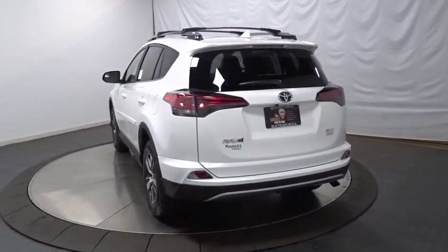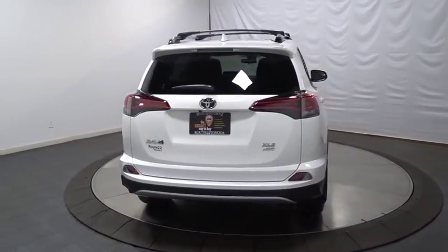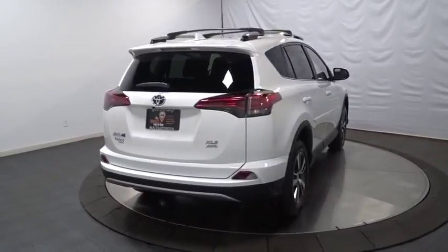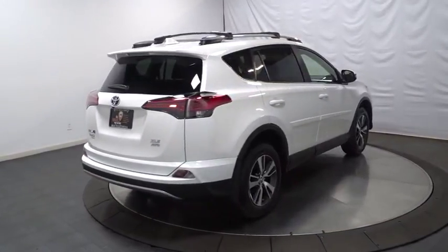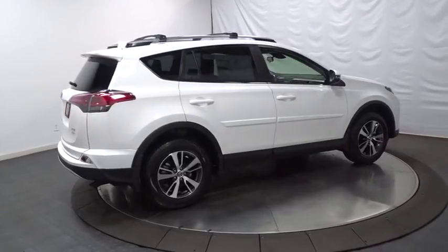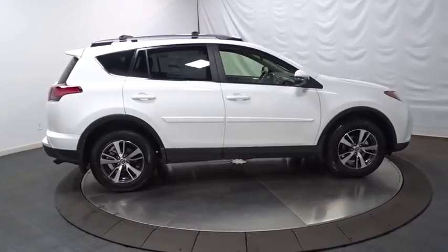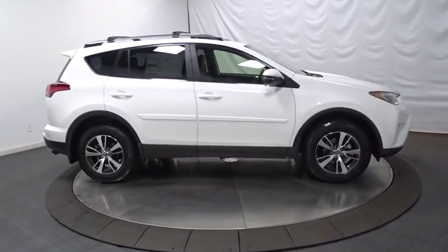Keyless entry, leather-wrapped steering wheel, electronic stability control, trip computer, clock, fog lights, outside temperature gauge, tachometer, day and night rear view mirror, engine immobilizer, tinted glass, body color door handles, roof rack, low tire pressure warning, four-piece floor mat set. Your new ride is just a phone call away.